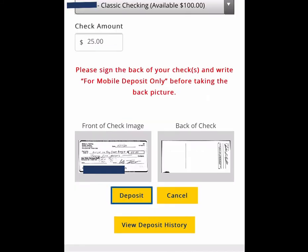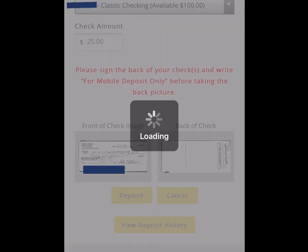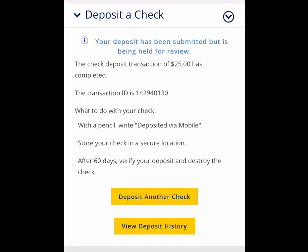Once you have clear pictures of both the front and back of the check, as well as filled in all the appropriate fields, you'll need to select Deposit. From there, you'll be directed to a screen letting you know that your deposit has been submitted and is being held for review. At this point, you can either deposit another check, view your deposit history, or conclude your banking activity. That's all I have for today.